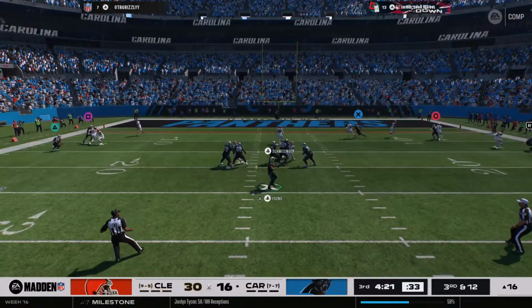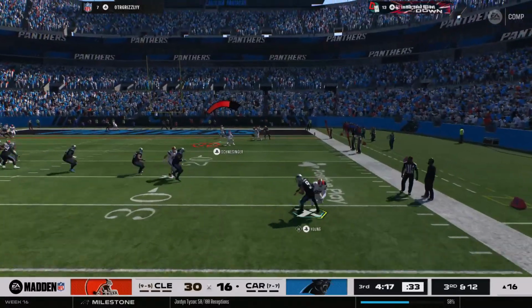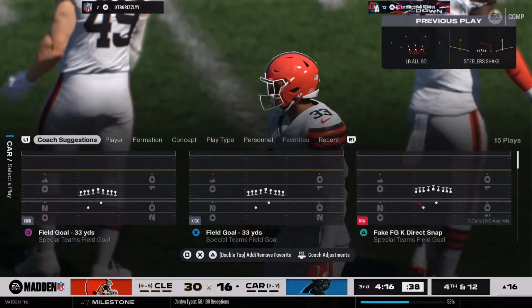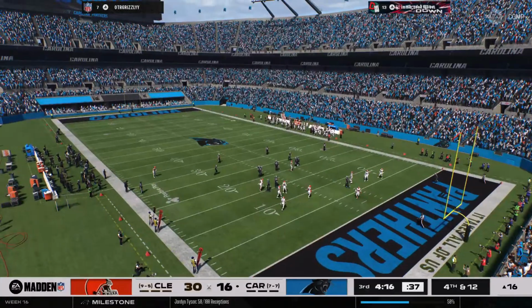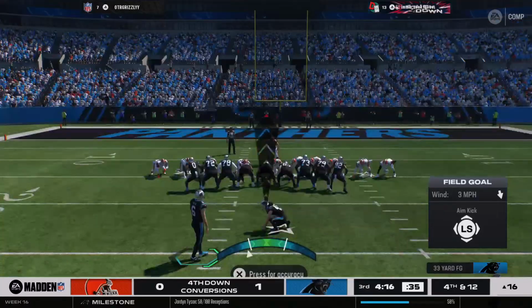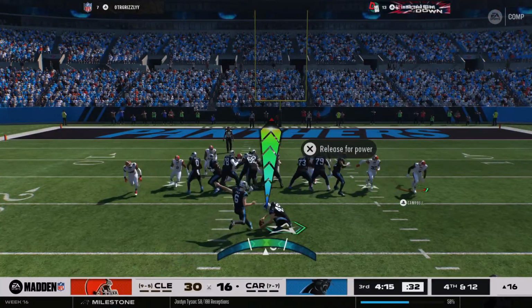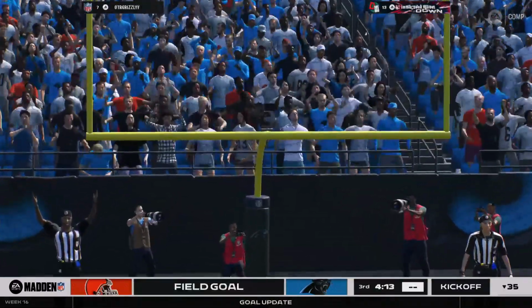3rd and long for him here. Chased out to his right. And he didn't get enough into that throw. That's low and incomplete. So they're going to be facing 4th down coming up. Once that quarterback broke the pocket, it kind of turns into a zone read option a little bit. Kate, you got a couple choices. Keep it yourself or try to force the throw. There was nowhere to go. He really should have used his legs.